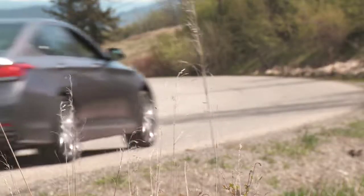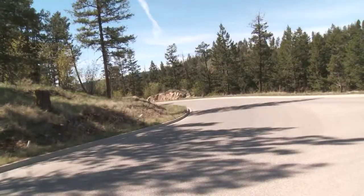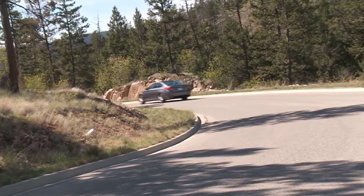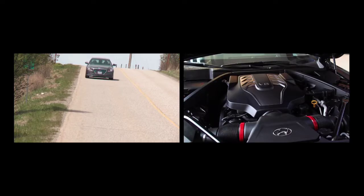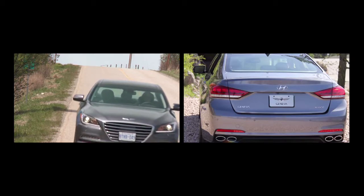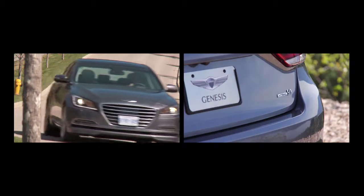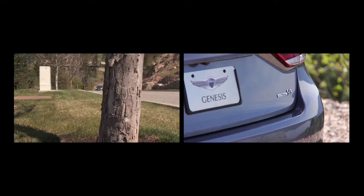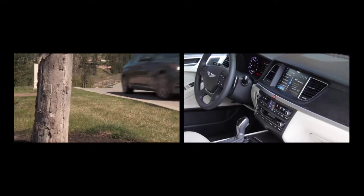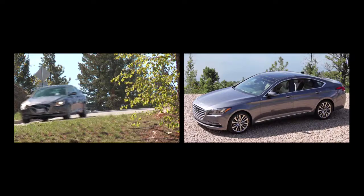All models except the top-of-the-line Ultimate model come with a 3.8-liter V6 engine with 311 horsepower, 293 pound-feet of torque, and a very smooth 8-speed automatic. The Ultimate model comes with the 5-liter V8 and really makes this car feel more sporty, kicking out an impressive 420 horsepower with 383 pound-feet of torque. Priced at $62,000, this model really gives you the ultimate sedan. More horsepower, 19-inch wheels, upgraded Lexicon stereo system, continuous damping control, and more.